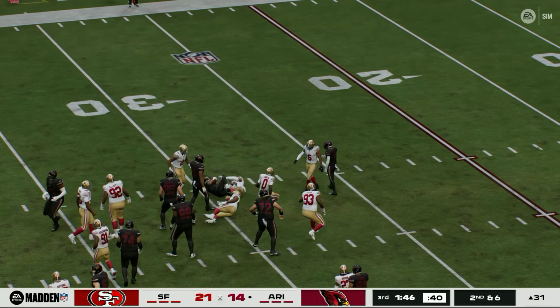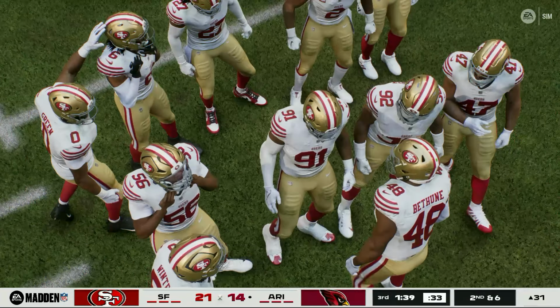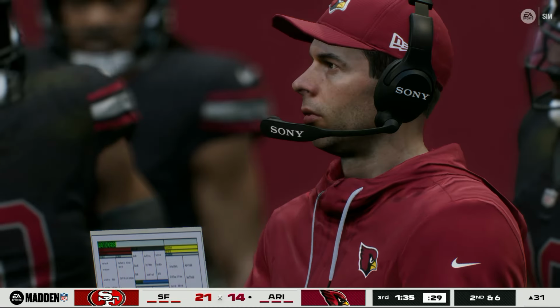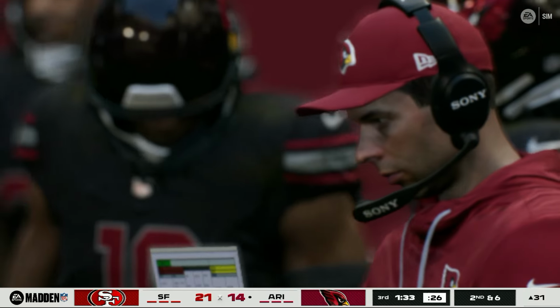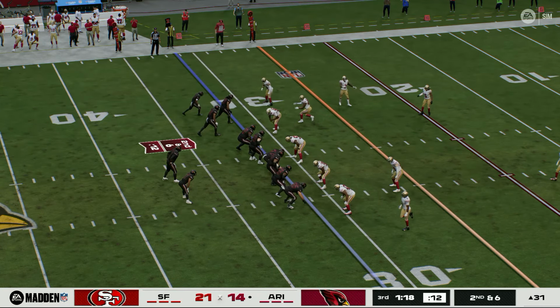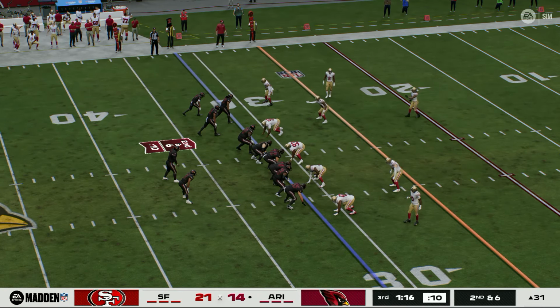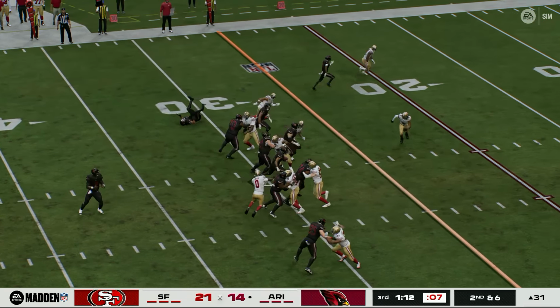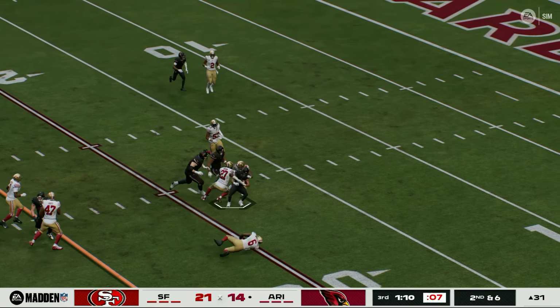The hole closes quickly. He'll pick up about 3. Down at the 31. 4 yards on the pickup. 2nd and 6. From the 31, here is 2nd and 6. They'll stick with him again.